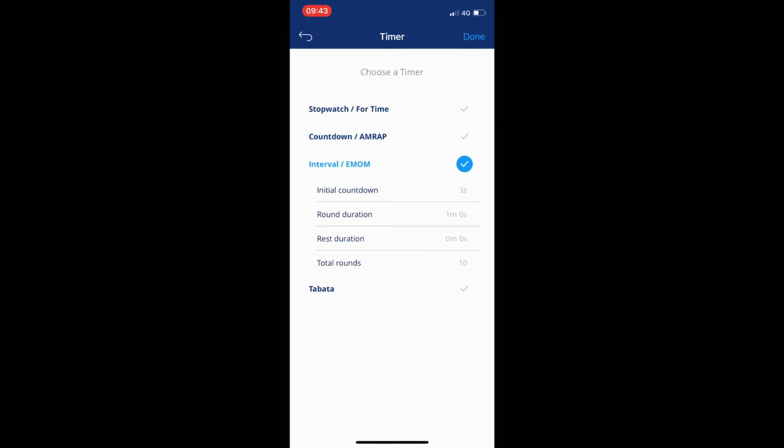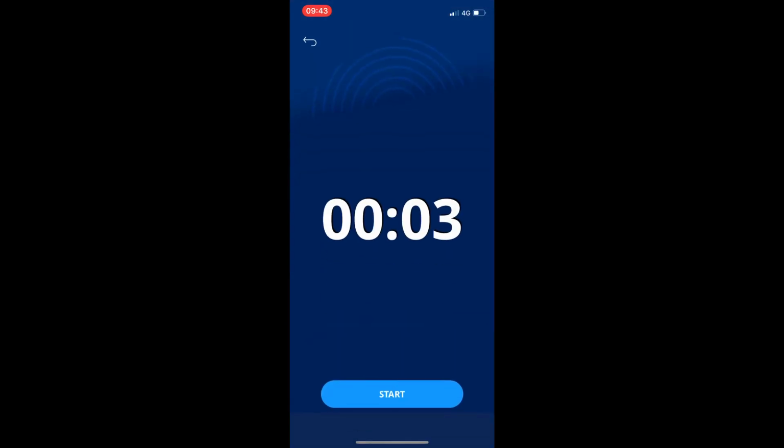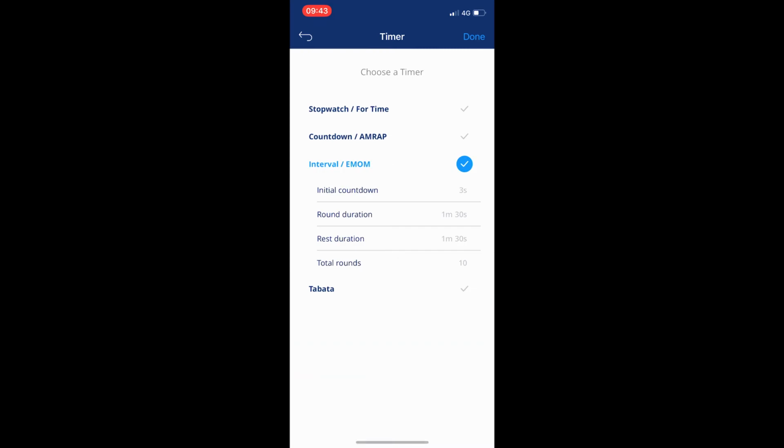You can set your initial countdown. You can select your round duration. So if you're doing a 90 seconds on, 90 seconds off interval, for example, you just set them to 90. Same here, and say you're doing 10 rounds, done, easy, and then your time will start. Obviously I didn't change the initial countdown time. I usually put that on 10, that doesn't matter.